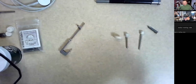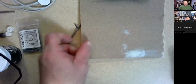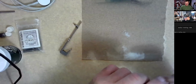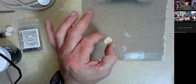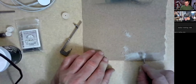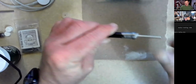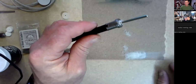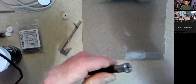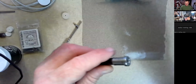So, what I did in preparation for our time earlier, I took this 60 grit sandpaper and I took one of the felt wheels. I put it on here, and then I ran it against the 60 grit until it was a tight fit inside the chamber. Oh, okay. So that's one way. Put your polishing compound on here, and polish it out.